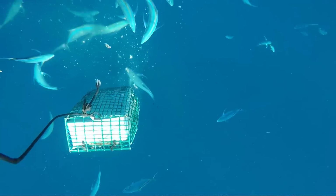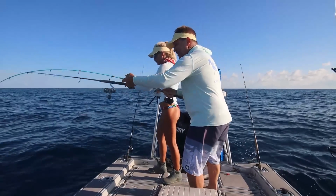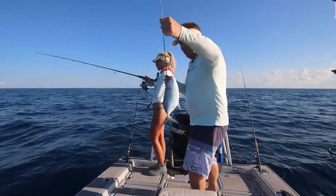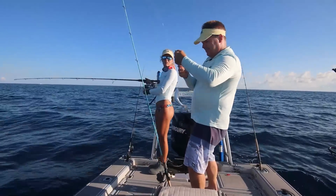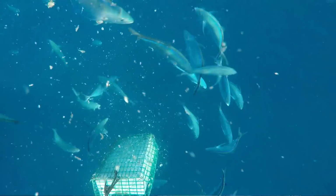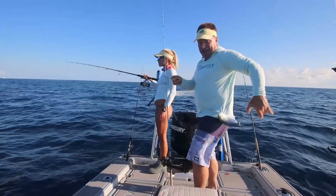All right, we got a chum slick out. We saw some yellow jacks back here, which are actually great eating. Oh, you got a runner. Well, I got a runner instead. You can keep them for tarpon bait. So there you go. Yeah, you know, even if you don't catch some sort of massive fish, you just come out here and put a chum block out, and this will keep the kids happy for hours.